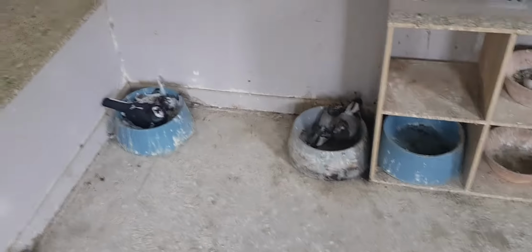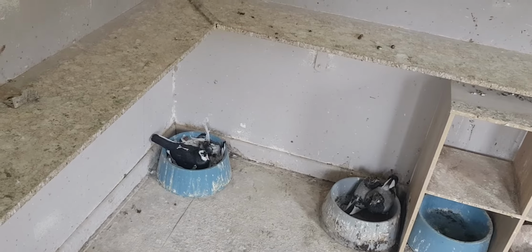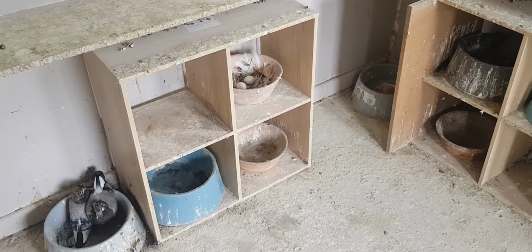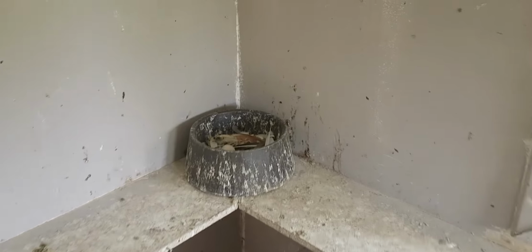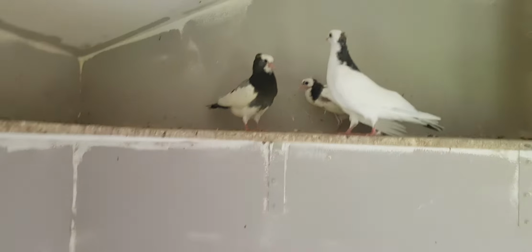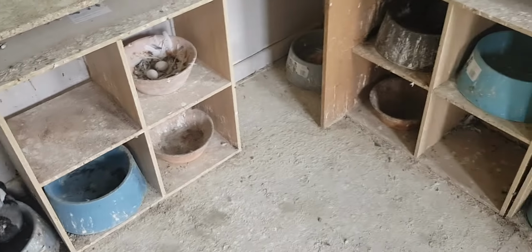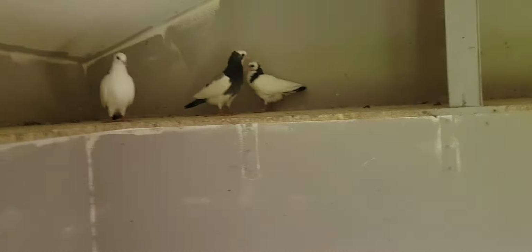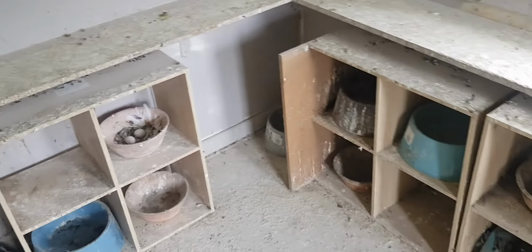So what we've got: 2, 4, 6, 8, 10 eggs. We got 12 eggs. Got 2 young ones, 4, 6, 7, 9. Hopefully they'll live. Plus the 15 plus older babies. They're doing alright, can't complain.